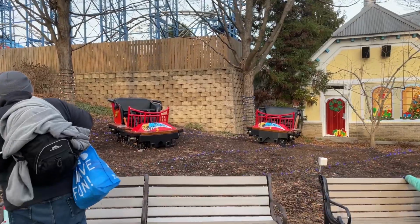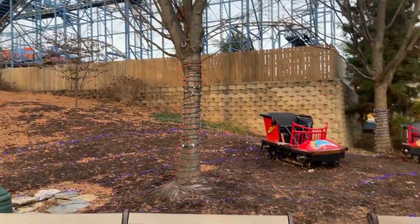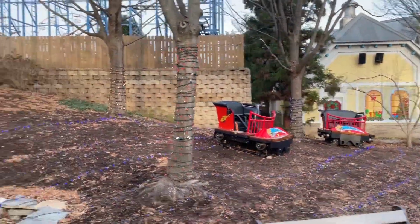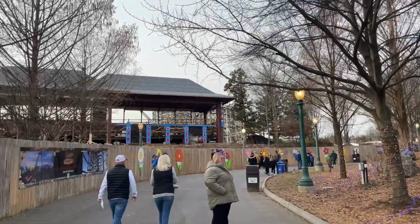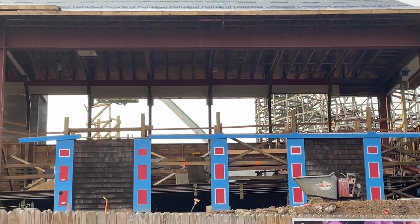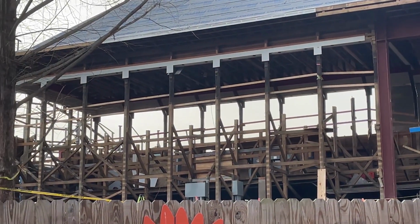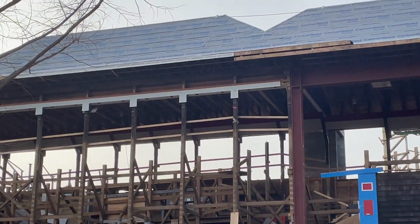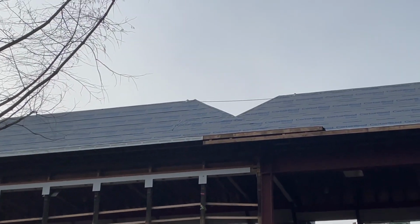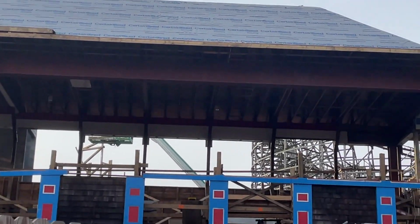At some point, I would like to see these trains replaced with a preview of the brand new Wildcat's Revenge train that was revealed at IAAPA. See the underbasement of the original station, as well as the work they are starting to put the roof back together. You got that Tyvek.